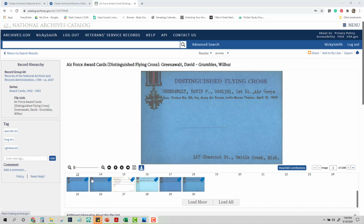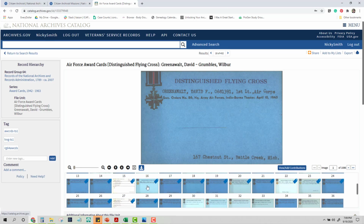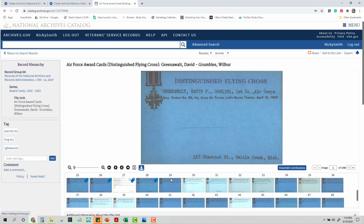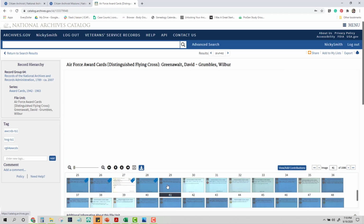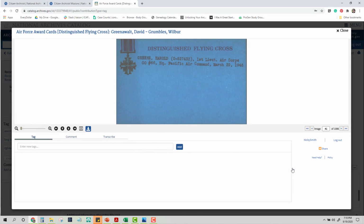And if we click load more, we can actually see that these little tags disappear. And that tag indicates that there have been some tags and or transcription of the record. So if we go ahead and click on this number 41, and we'll go ahead and click Add View or Add Contributions, it automatically takes us to the place that we can add a tag.